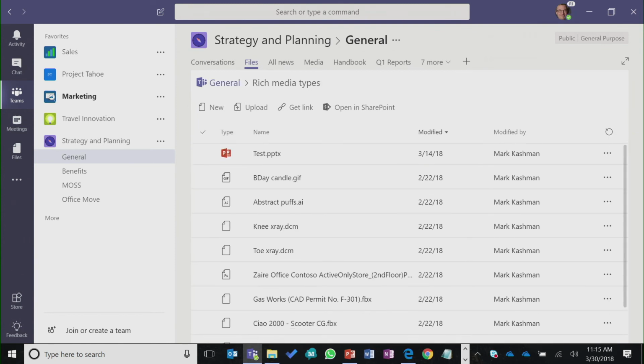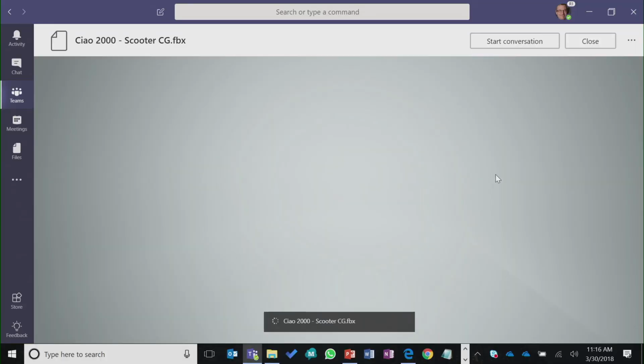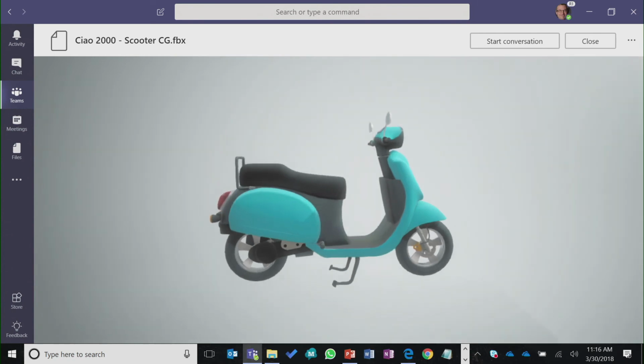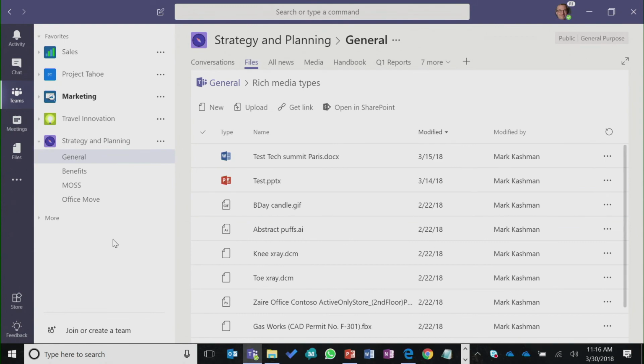And one of them, which is kind of fun, just to see the power of some of the viewers that we have, is as I pull down an asset to view from SharePoint, I'm not moving it from the document library, I'm just viewing it in the context. I haven't left Microsoft Teams, and I'm seeing the rich asset right here, which is a 3D object that I can actually view and play with and get a little bit of a sense of what's going on. If I wanted to start the conversation right here, I could. When I'm done, I close, and I'm right back in my Microsoft Teams experience.